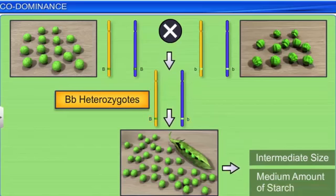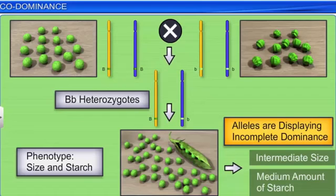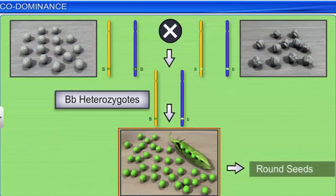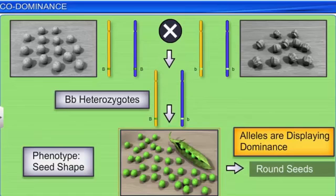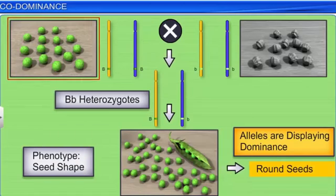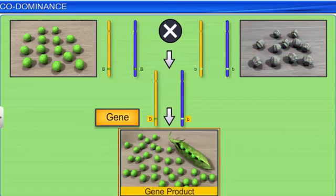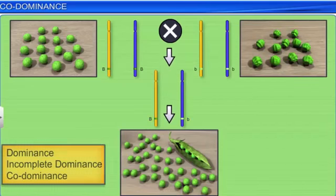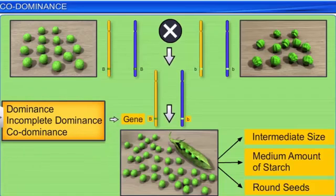Now, in this experiment, if we consider the starch size as the phenotype, then the alleles are displaying incomplete dominance. On the other hand, if we consider the shape of the seed as the phenotype, then the alleles are displaying dominance, as the seeds were round like one of the parents. Hence, the experiment shows that dominance is not an autonomous feature of a gene or gene product. Therefore, dominance, incomplete dominance, or codominance depends on gene product and the production of a particular phenotype from this product. It also depends on the phenotype that we wish to examine in case the same gene influences more than one phenotype.